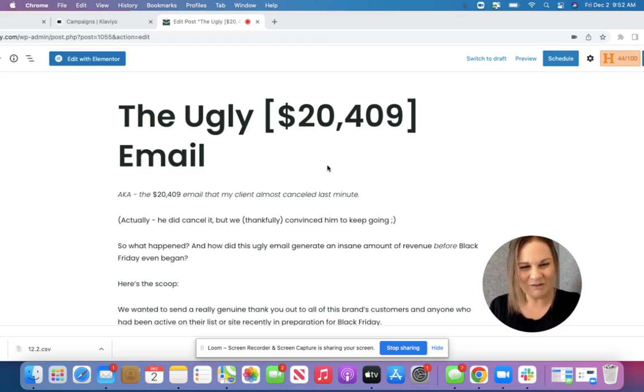So typically when you think of e-commerce, you think, it has to be pretty, and we're going to see lots of product photos, and it looks more like those old catalogs than it does a sales letter, right? It's not like a DTC sales letter. It's more like we're showcasing products. But we took a different approach this year.